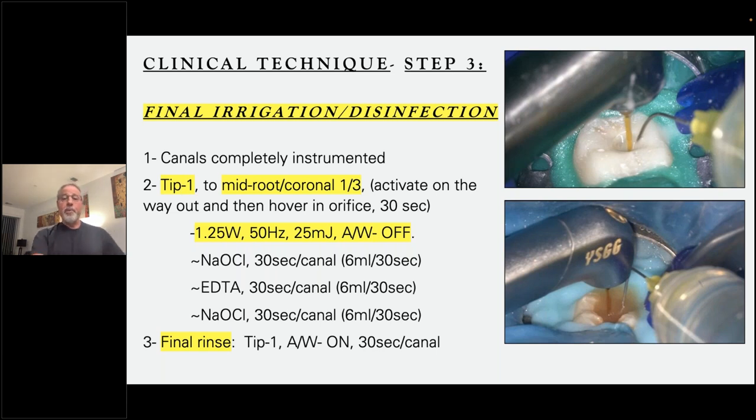So it's 30 seconds per canal, right? The laser tip starts mid-root. As we're activating and squirting, we're withdrawing the tip, keeping it just within the orifice for 30 seconds. So we do 1 round of hypochlorite, then we do 1 round of EDTA, and then we do a final round, again, of sodium hypochlorite. So it's a lot of hypochlorite, which is really the key.